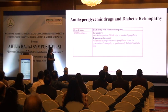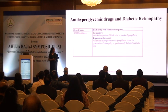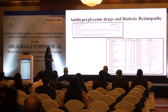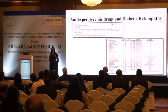Regarding SGLT2 inhibitors, there are some experimental data showing a benefit in reducing diabetic retinopathy. A few small-scale studies show a marked regression in diabetic macular edema with SGLT2 inhibitors. This is a meta-analysis of 48 trials involving 40,000 patients, in which the use of SGLT2 inhibitors was compared with non-SGLT2 inhibitors, and the study showed there was no significant improvement or worsening in the progression of diabetic retinopathy.